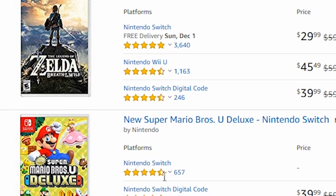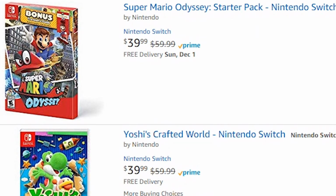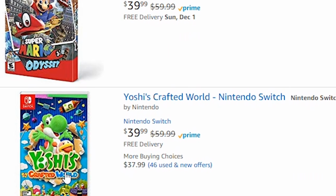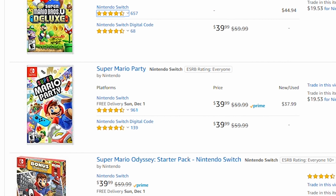It's 50% off. You have the new Super Mario Deluxe version, the Super Mario Party, Mario Odyssey, Yoshi's World, and Mario Tennis. All Mario games pretty much. Donkey Kong is in that list as well, although that is for $40. So you can still get some discounts on some of these games if you just pick them off of Amazon. To be honest, Nintendo's games never come on sale, guys, so this is a good way to save some cash if you're trying to get this as a gift for someone else or for yourself.